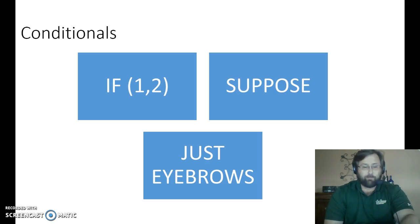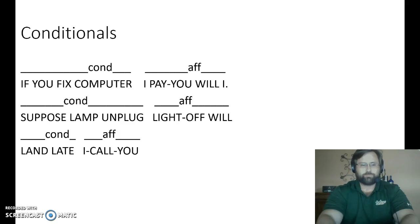Conditionals in ASL might be signaled by signs such as if or if, suppose, but they must always include raised eyebrows. Sometimes you'll simply see the raised eyebrows without either of the signs for if or the sign that's glossed suppose. Here are some examples of each of those types of conditionals.